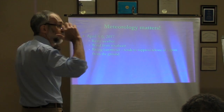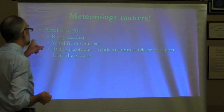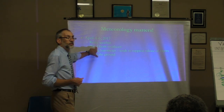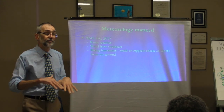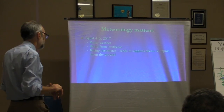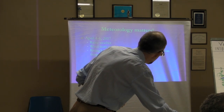Now, deference to our meteorologists, I put in "meteorology matters," and that's because meteorology does matter. When they collected these samples in April, from the 4th to the 6th, we had a lot of rainy weather. The wind was from the southeast? Correct. Okay. And the barometer was rising. The rising barometer tends to suppress the release of the vapors. As atmospheric pressure increases, it's pushing down more. Nonetheless, you'll see that there indeed were vapors of concern in the air.